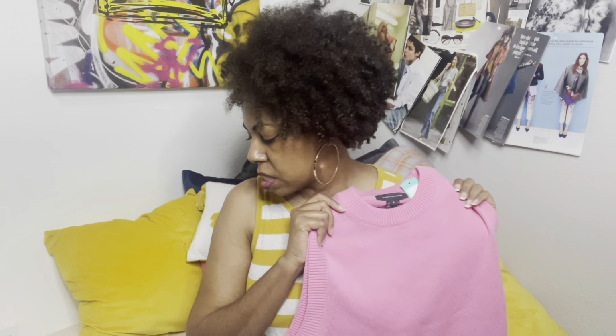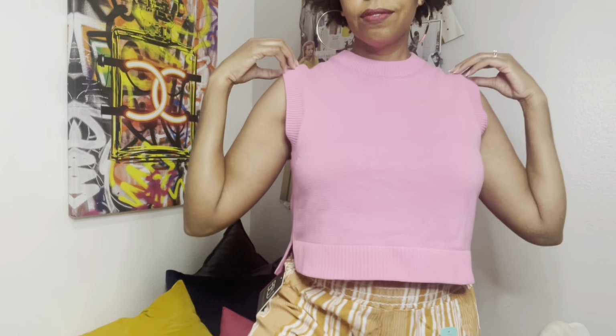The next top I'm going to show you is by French Connection. It's the Millie sweater vest in a pink. They sent it to me in a size large. It is $88. French Connection is a brand that has been around for a long time. I have been in love with the brand since the 90s probably. It's just really high quality goods that have kind of an edgy, irreverent vibe to them, and I love that.